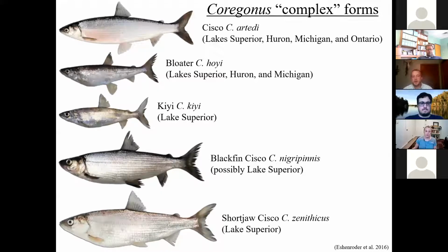After we saw these declines for all these coregonine complex forms, we see that bloater persisted in Lakes Huron and Michigan, but most of these other deepwater ciscos were either extinct, extirpated, or hybridized in pretty much every other lake besides Lake Superior. Currently, we have bloater and kai-eye along with shortjaw cisco in Lake Superior, whereas blackfin cisco are of uncertain status. We also have remnant cisco populations that persisted in Lake Superior, Huron, Michigan, and Ontario. But with the exception of the populations in Lake Superior, most of these are pretty small and isolated compared to what they were historically.